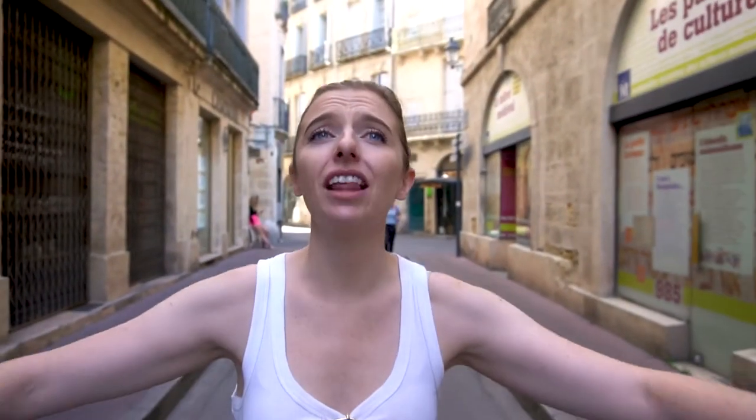It is such a beautiful day here in Montpellier, so we're loving just walking through all of the quaint little streets and all of the pretty little buildings. Apparently there's an Arc de Triomphe here, which I didn't know was a thing outside of Paris, so that's where we're going now.